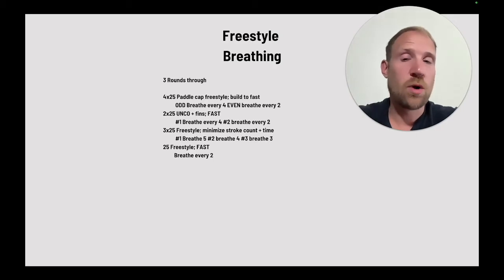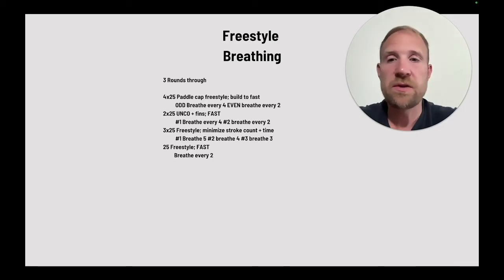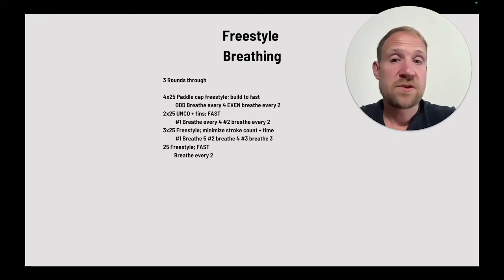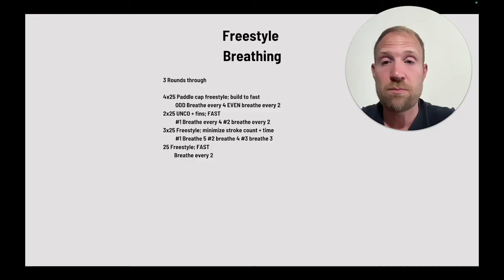This last set is more of a speed set. We're going to go 3 rounds through. They're going to go 4 25s, paddle cap freestyle, build to fast. The odds are breathe every 4, the evens are breathe every 2. Then they're going to go 25 Unco with fins, fast. So they're really getting moving here, especially with the fins. They're going to have to be really fast, really effective with that breath. First one's breathe every 4, second one's breathe every 2.